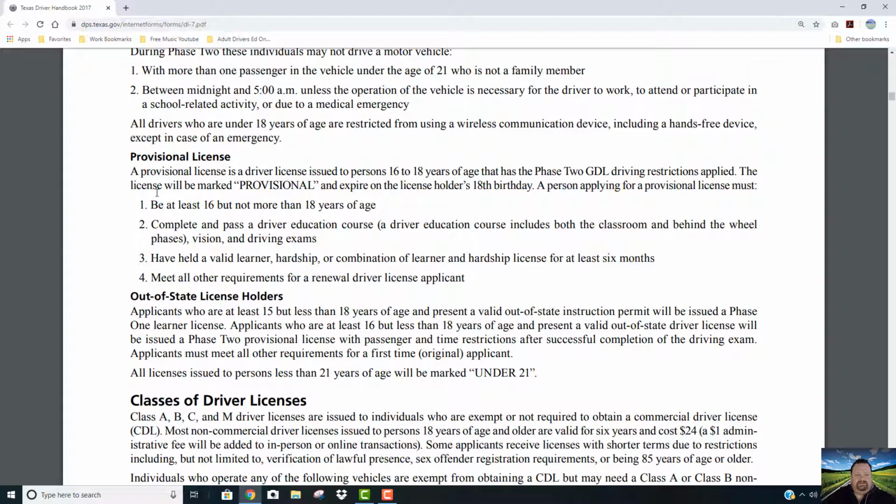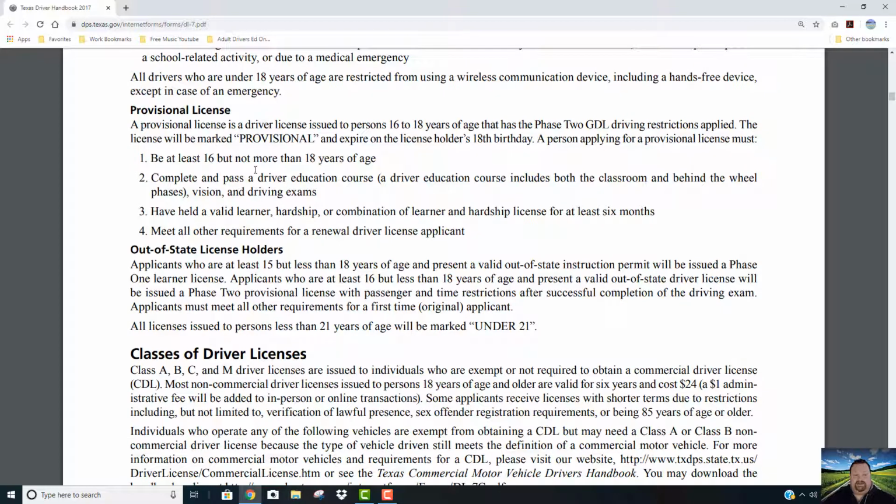Provisional license. A provisional license is a driver's license issued to a person 16 to 18 years of age that has the Phase 2 GDL provision driving restrictions applied. The license will be marked provisional and expire on the license holder's 18th birthday. A person applying for a provisional license must be at least 16 but not more than 18 years of age, and complete and pass a driver education course. A driver education course includes both the classroom and behind-the-wheel phases, vision, and driving exams.